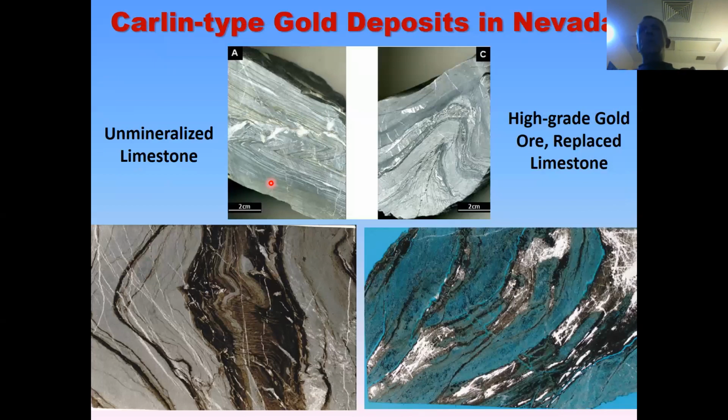What do the rocks look like? Well, there's these thin-bedded carbonate rocks. So over to the left here is unmineralized limestone. You can see some deformation folding like this. And then this side is a high-grade gold ore replaced limestone. So this is altered, hydrothermally altered.